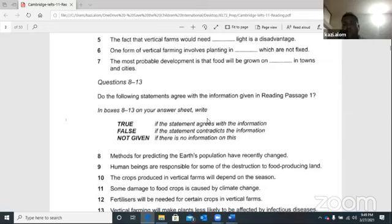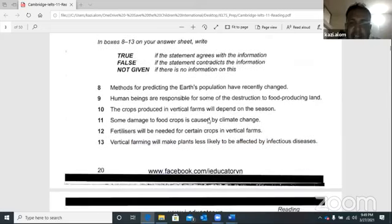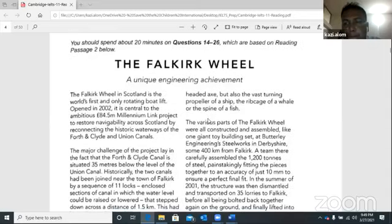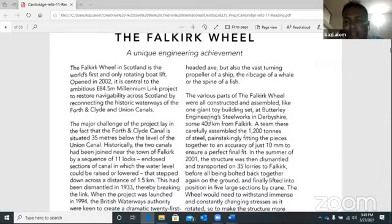Okay. So now I would like to recommend you to try yourself. I'm giving you homework. The homework is the passage. Are you seeing the passage? Falkirk Wheel. Yes. And it is Cambridge 11.